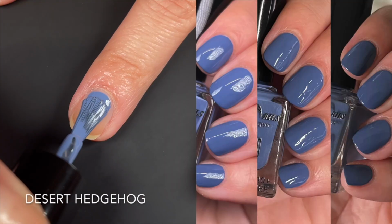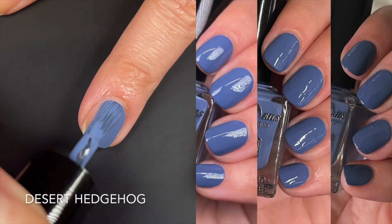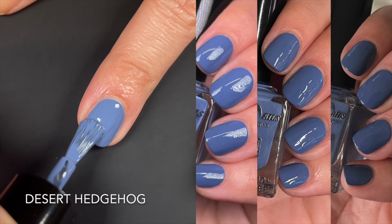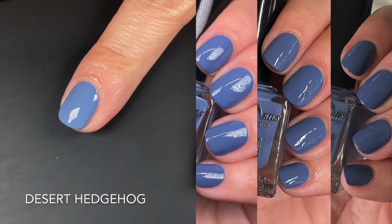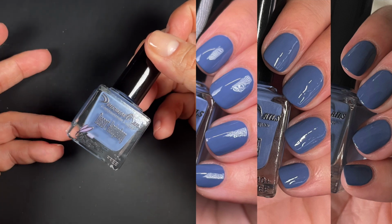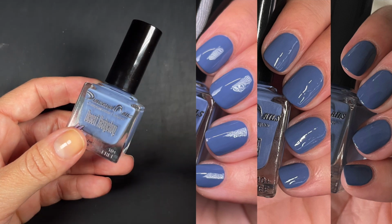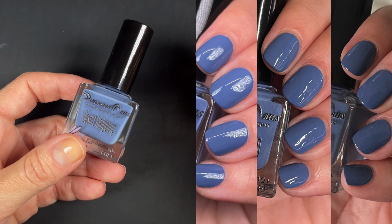Let's get into it. First up we have Desert Hedgehog, and this one is a dusty kind of denim blue. It's not sky blue because this is very fall, but I would say it's like a dusty denim blue. The formula is fantastic. It was an absolute one coater, unless your application is very thin and your nails are very long. This is ridiculously good. The formula is just fantastic.